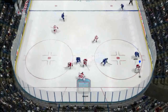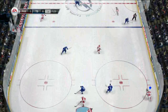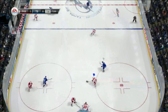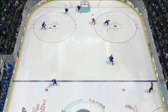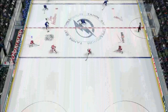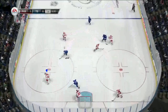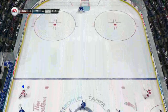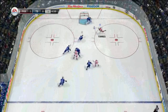There's a point man looking for a little room. And he chose the right time to shoot that because the goaltender was out of position, but he ends up going wide. To Helm. To Torres. Quick shot. To Marshall. Good defense stalling the O. Using that empty wing to Dvorak. Here they come. 2-on-1 opportunity.